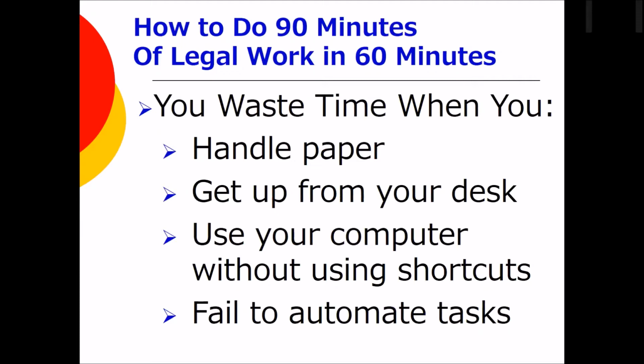Why? Because you waste time. And when I say waste time, I mean you're not as productive as you could be when you handle paper. Paper is not your friend. Yes, there are times you're going to need to print things and look at documents, and we all do it. We do it in our office, but we don't do it when we don't need to.